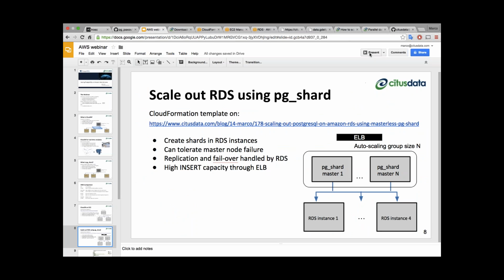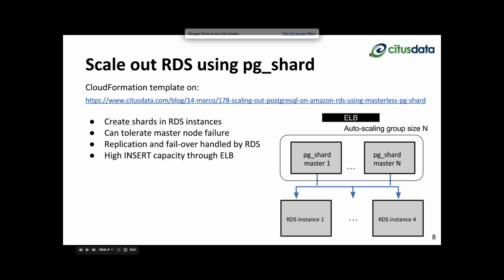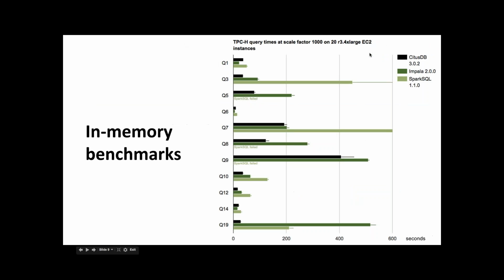Let's go back to the slides for a bit. Now the final part I want to show, and these numbers are a bit older, but it takes a lot of time to do proper benchmarks. So I think the numbers are still somewhat relevant, even though we did them on slightly older versions of each of our software, which is now 4.1, and also Impala and SparkSQL.